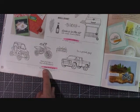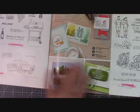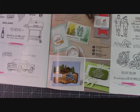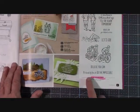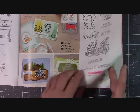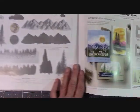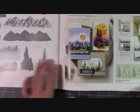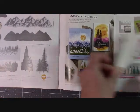Outdoor Barbecue, Pedal to the Metal, both retiring, and Do the Impossible. So everything on page 50 and 51 is retiring. Do the Impossible right here. Everything on 50 and 51 is retiring. Mountain Air is carried over with the dies. And it could be that they're keeping a bundle on this. I'm not sure.